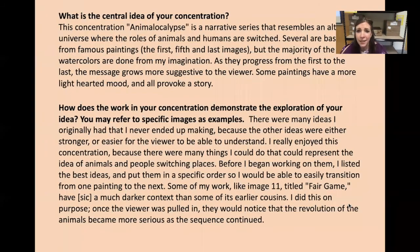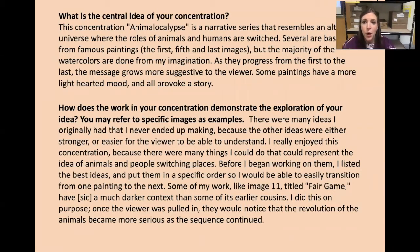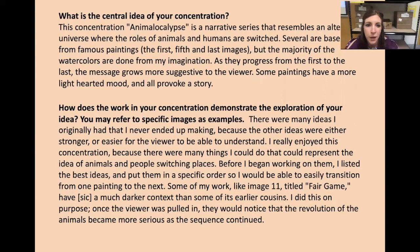This is what the student had to say about their work. This concentration, Animal Apocalypse, is a narrative series that resembles an alternate universe where the roles of animals and humans are switched. Several are based from famous paintings, the first, fifth, and last images, but the majority of the watercolors are done from my imagination. As they progress from the first to the last, the message grows more suggestive to the viewer. Some paintings have a more lighthearted mood and all provoke a story. There were many ideas I originally had that I never ended up making because the other ideas were either stronger or easier for the viewer to be able to understand.